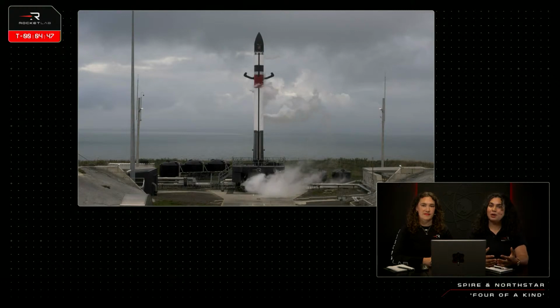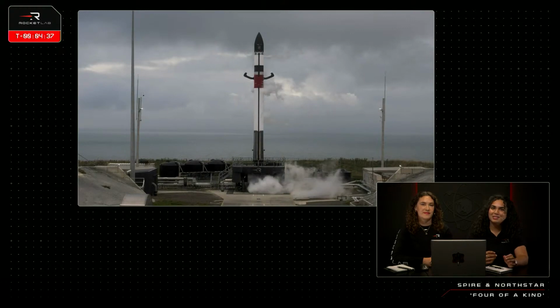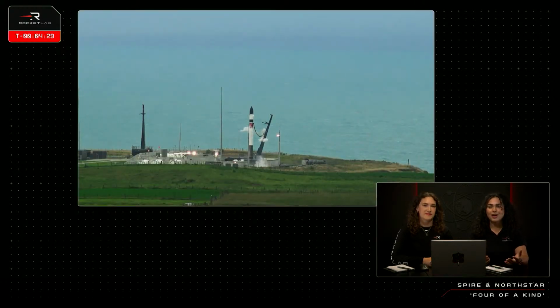We then come to MECO, or main engine cutoff, when we switch off those 9 Rutherford engines and separate the booster from the second stage. When the second stage's sole engine lights up to carry on with the mission, it is at this point that our recovery operations begin for Electron's first stage. After an orientation adjustment, the booster will descend back towards Earth, and we can track its progress through the onboard camera for as long as we can, though be warned that the camera may be expected to cut out at some point during that descent.